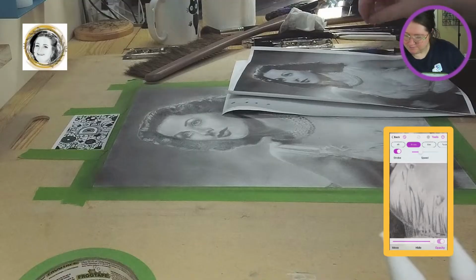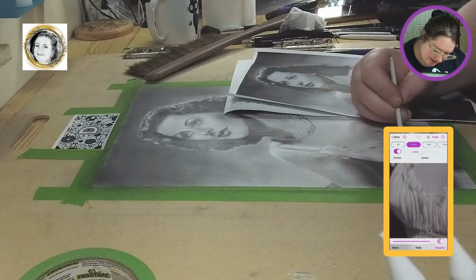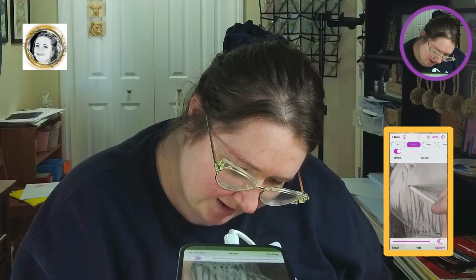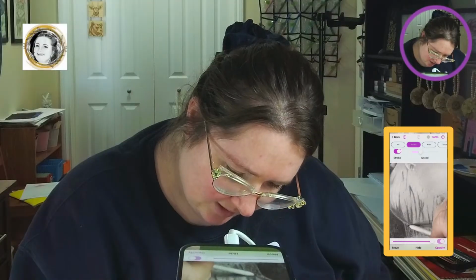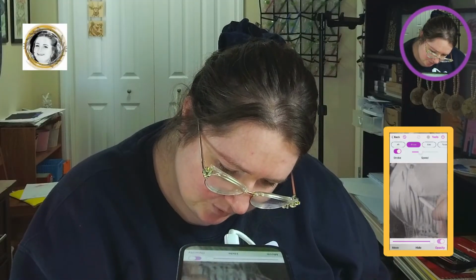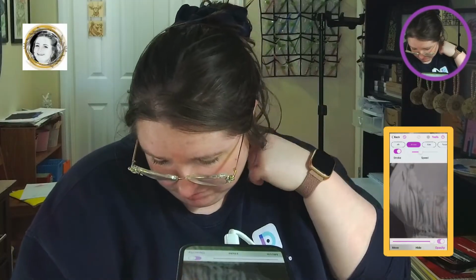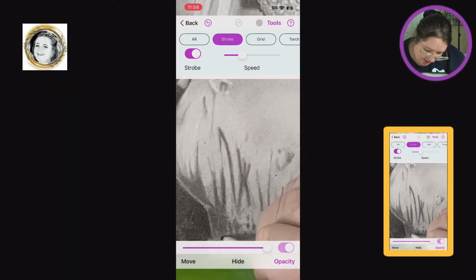Okay, now we're going to take a small blending stump and we're going to blend out those shadows, trying to stay in the same space as where we put them. If we did more of a line, then just go back and forth over that line to soften it out a bit, to make it more solid too. Don't want any pencil marks poking through if we can. Like the individual strokes, we want it to be nice and smooth. If you want to see the individual strokes, that is fine too. That is totally up to you. You are the artist. This is just the way I like to do things.